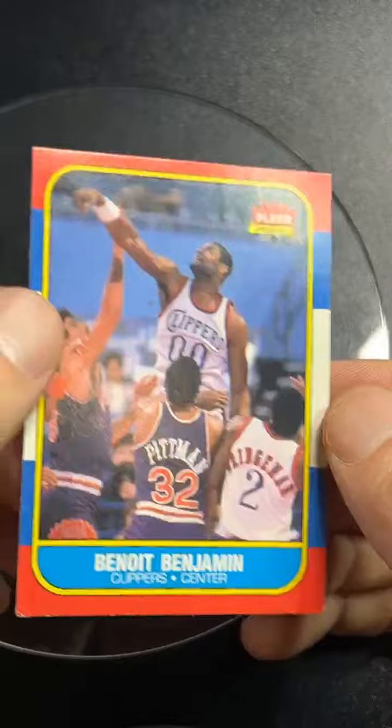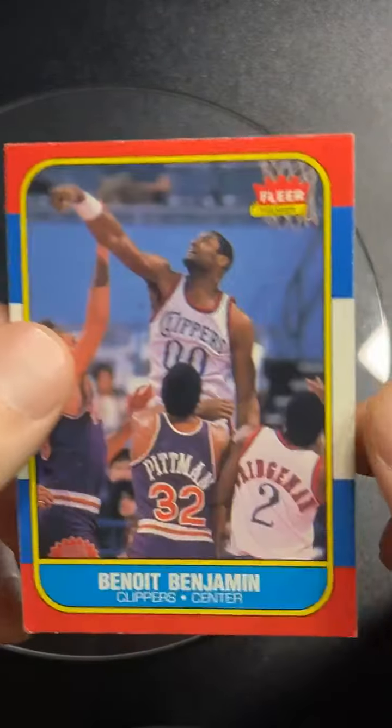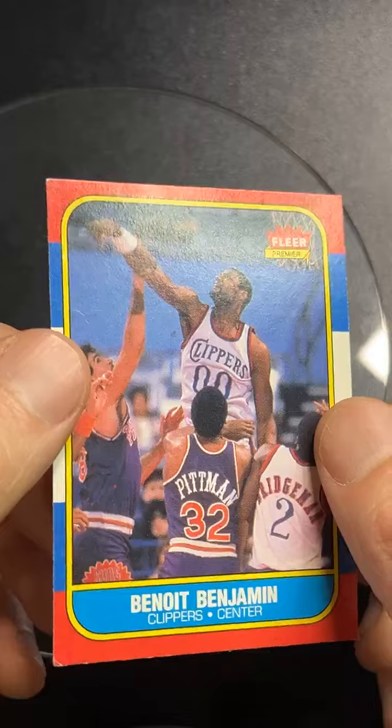I know that this '57 is an iconic looking card, an iconic set. Don't be afraid to touch them. Don't be, because they work. They're great. You know, when you can work on these cards, they make a huge difference.